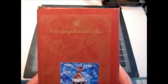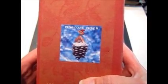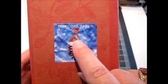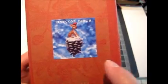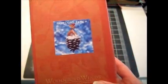This is an ornament from Christopher Radko. It's not glass, unfortunately. This is a resin one called Pinecone Perch. It's hard to see, but there's a little deer right here with a cardinal sitting on its head on top of this snow-covered pine cone. I'm not going to take it out of the box. But that was 50 cents from his Woodland Winds collection. And I'm going to show you the last thing I bought there in just a minute.